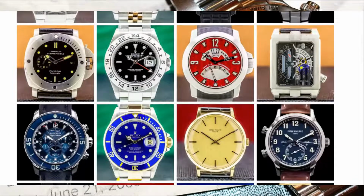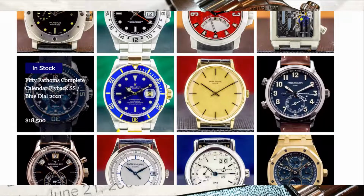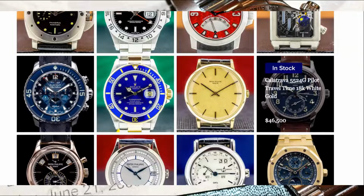Just for fun, if I was going to go for a diver today, my choice would be this Blancpain Blue Fathoms right here. If I was going for a pilot watch, my choice would be this Patek Calatrava 5524G.